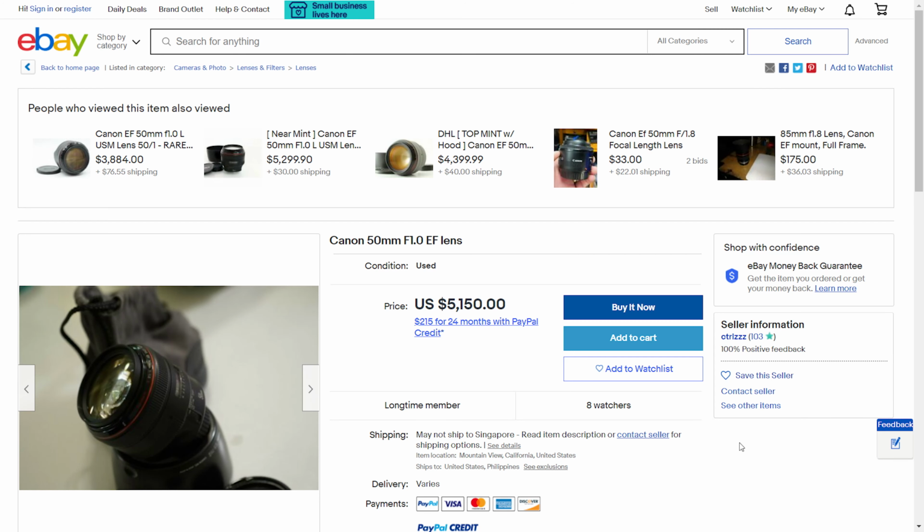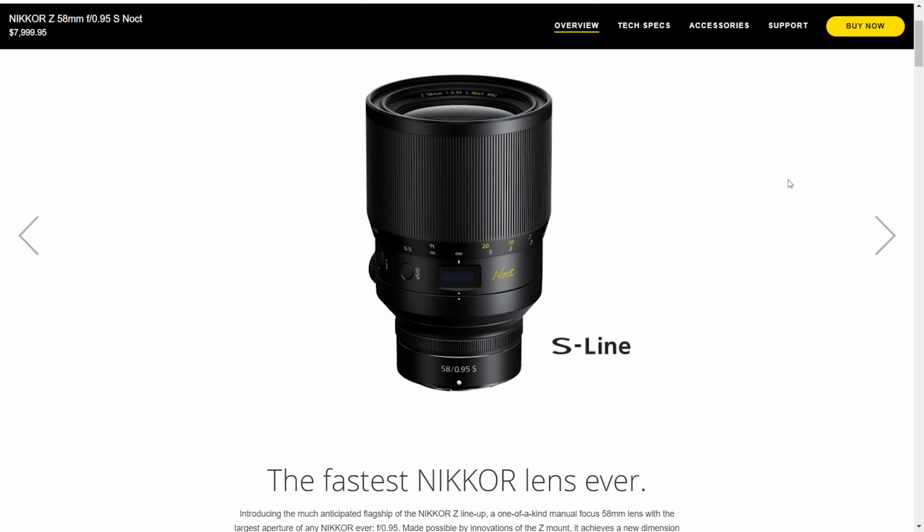The thing is that this is not the first f1.0 autofocus lens, because there was a Canon 50mm f1.0 autofocus lens, and before that, there were the various Leica Noctilux, which are like 0.95, f1, f1.1, and also recently Nikon just released the 58mm f0.95 lens. So definitely f1 is not the fastest you can get in the market, and this is definitely also not the first autofocus f1 lens you can get your hands on, the first being the Canon itself.